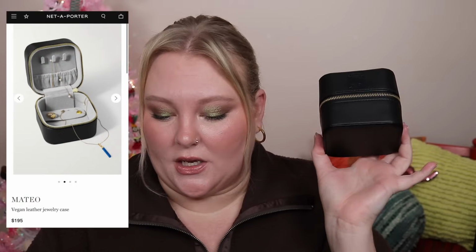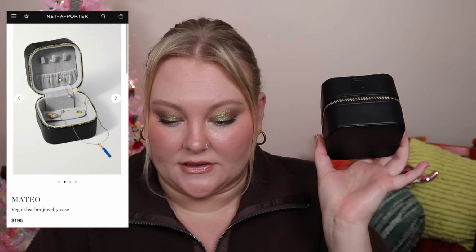Oh my gosh, this is very expensive. This is a very expensive product. $195 for this case. It's vegan leather, so it's not real leather. But yeah, baby, this thing retails for a lot. When I travel, when it comes to my jewelry, I literally just put it in a little pouch, usually with bobby pins and hair ties. I just put that all together in a little pouch.